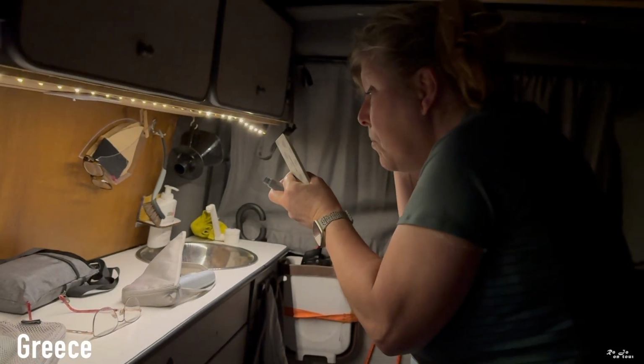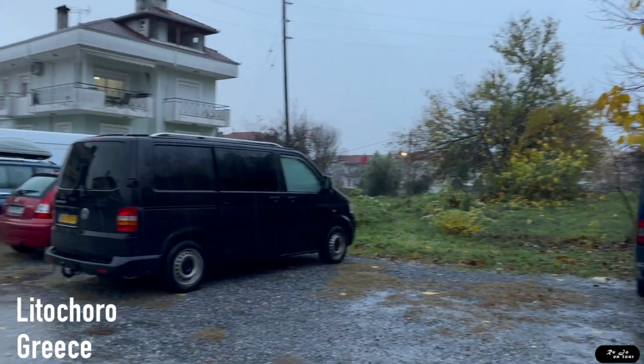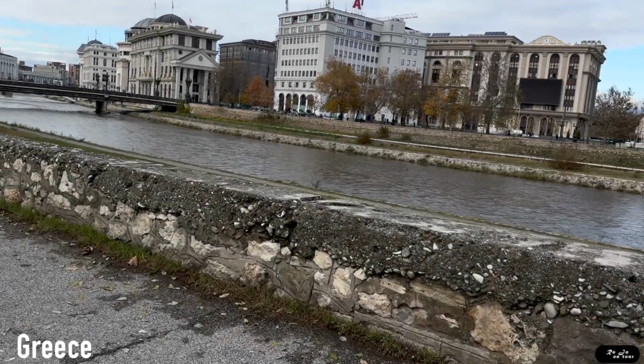And here was our last night in Greece, a rainy parking lot, and tomorrow we have to get up early to drive the long way home. Our time in Greece was almost over.